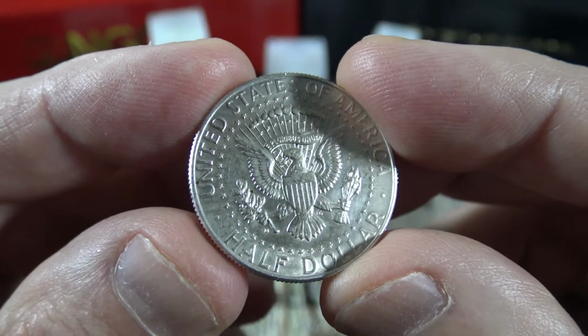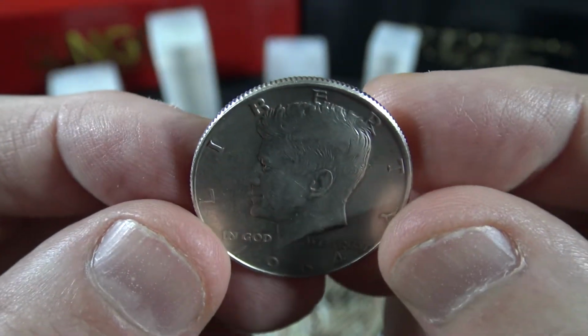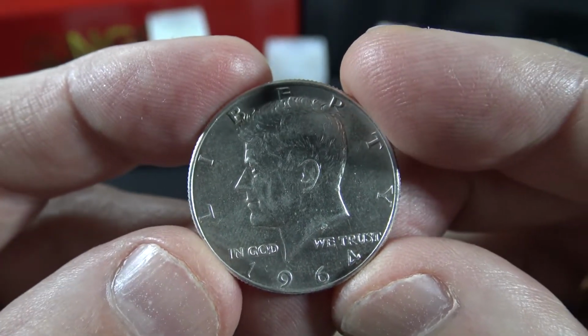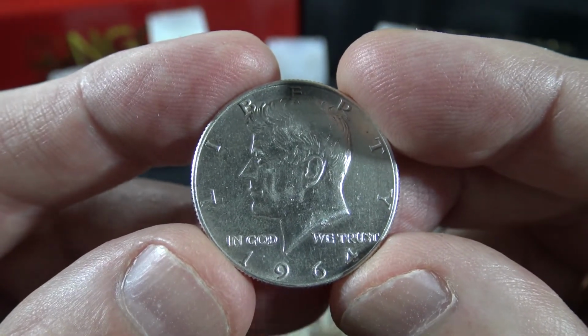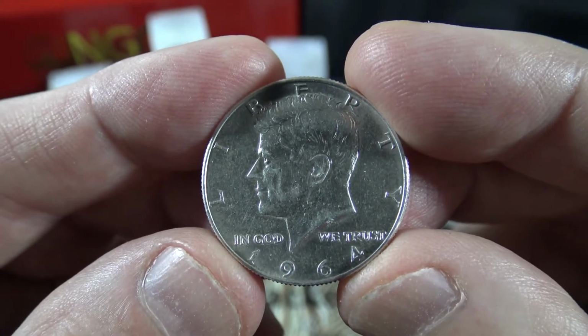The Kennedy 90% silver half dollars are all minted in 1964. Then, from 1965 to 1970, the Kennedy half dollars are 40% silver. I don't stack 40% silver, so if I find them, I sell them back to my local coin shop.